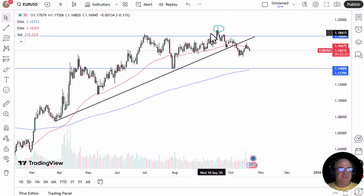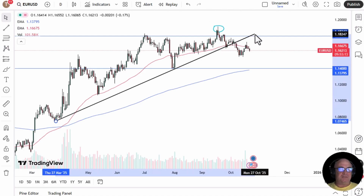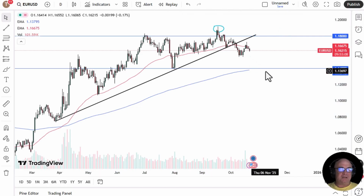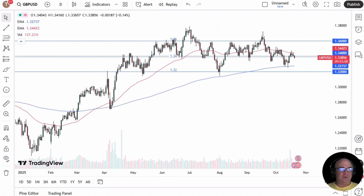You'll notice that since the FOMC meeting, the United States dollar has continued to climb against the euro, and the euro is falling against the dollar. And we even broke through a somewhat significant trend line. We have bounced enough to test that trend line and then failed. We'll just have to see how this plays out. But so far, it looks like the sellers continue to pressure the euro.